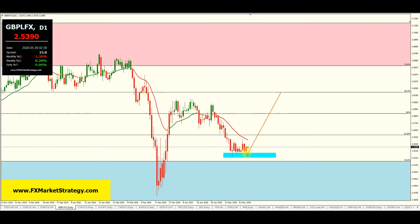Bond index, it's showing some reversal signs here, consolidation, and you can see a reversal. As long as this area holds and it doesn't break to the downside, we can see a rally up in the bond index to either one of the two levels, this one or that one. And probably bond Australia and bond New Zealand are going to be good buys.